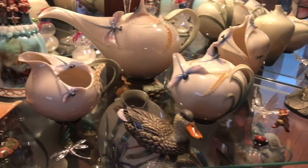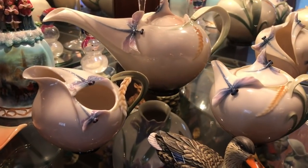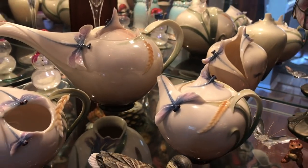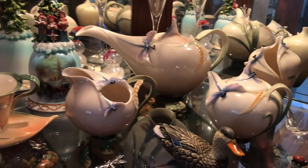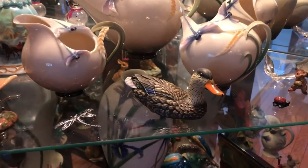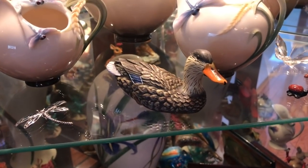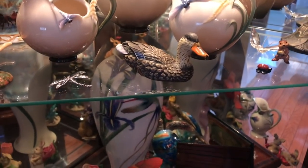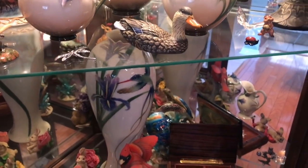And then this porcelain here, which I absolutely love, is called Franz. Now this stuff is pretty expensive. Like I said, my husband has bought me these pieces over the years. This little duck here came from a yard sale. I was gonna give it to my dad, but it was so detailed and so cute that I decided I'd keep it for myself and put it in here.